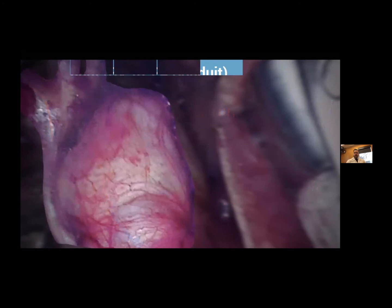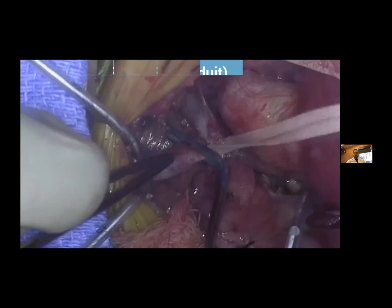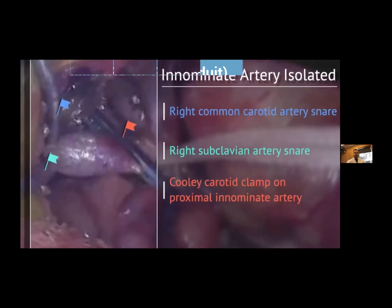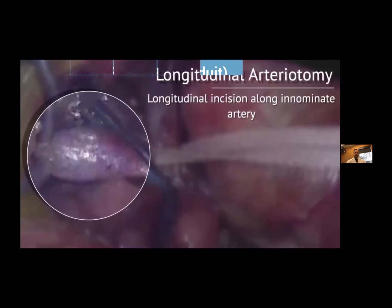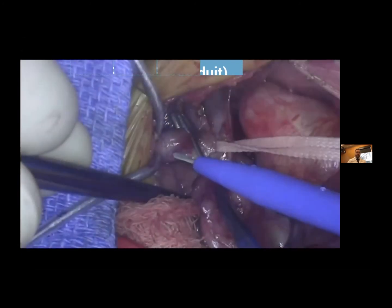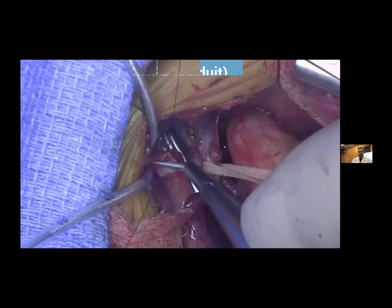Okay. And so the first part of it is sewing on a shunt. Obviously you can't put a cannula in that really small ascending aorta, so you have to sew a shunt onto the innominate artery here. First thing you do is isolate it, and then you make a longitudinal incision along that artery, and then you sew on a 3.5 millimeter Gore-Tex shunt, and then you will cannulate that shunt.